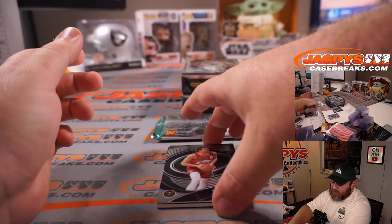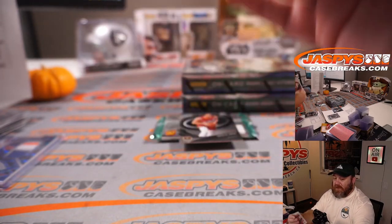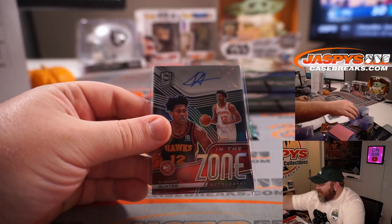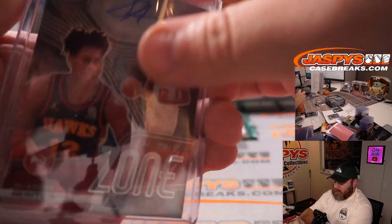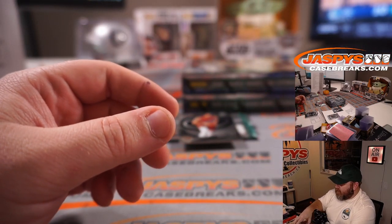Nikola Jokic again for the Denver Nuggets, Jess Buchheim. And for the Atlanta Hawks again, De'Andre Hunter. That is Charlotte Hornets random number block. 17 out of 49. Spot 7, Andy Dinn. The second De'Andre Hunter we've seen.